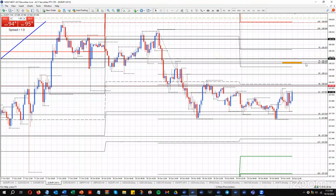So 158.21 to 22, that would be a good area to watch. If you can get higher, great. You have the 79% level up here at 158.35. So I'll be watching those two areas to see what price could do higher up. But as I said, I like to be in by the 79% level. It's below the 79% level of the double top range.